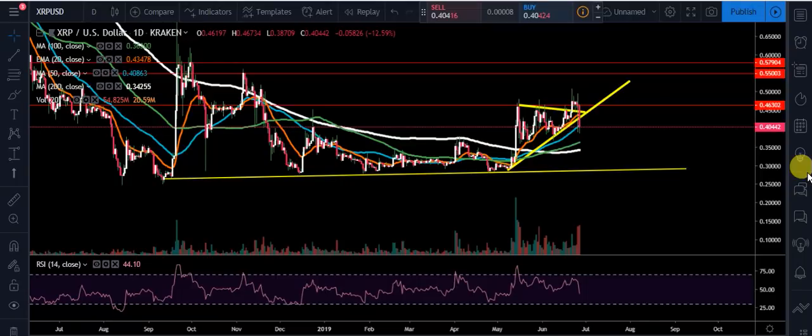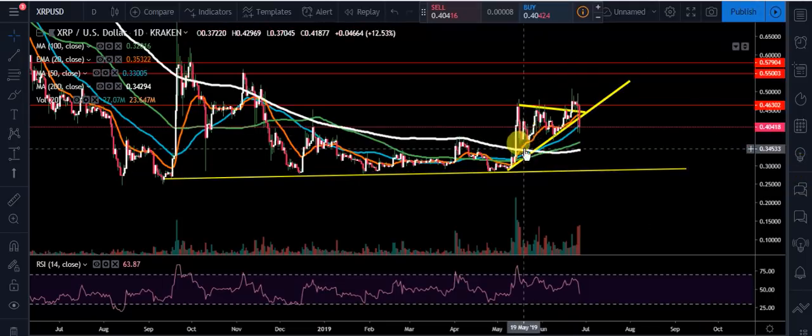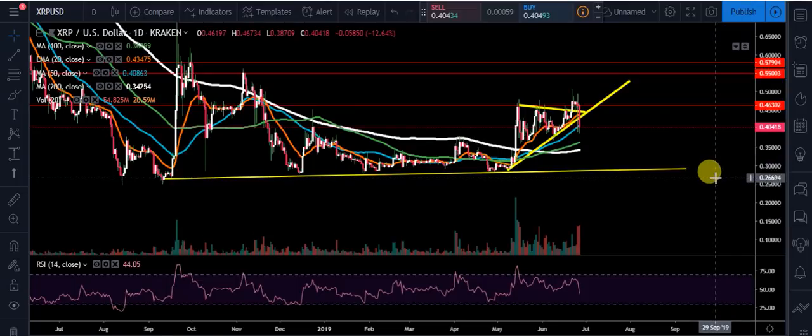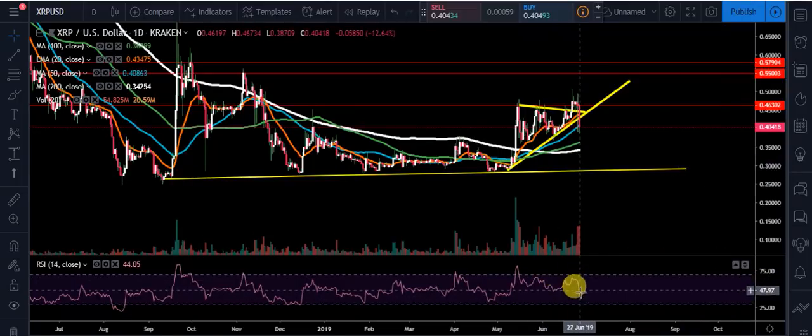So we're going to see if we get a bounce off this 50 moving average. We gapped away from it here, so maybe we're just coming back onto it and we'll get a nice close up above it, but we're going to have to wait and see. This RSI right now is pointing straight down, so that's something that you do want to keep in mind.